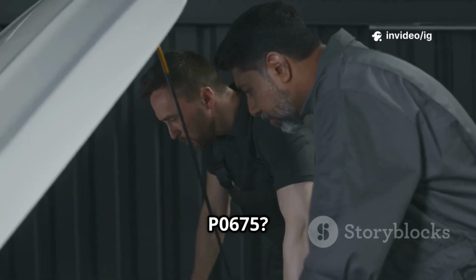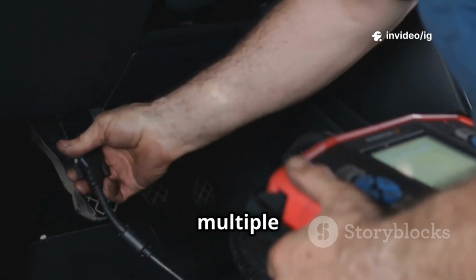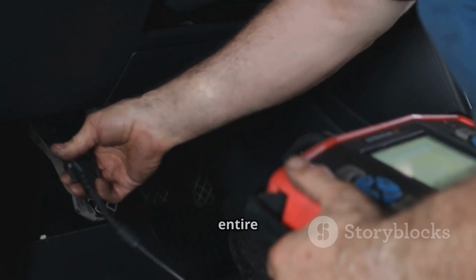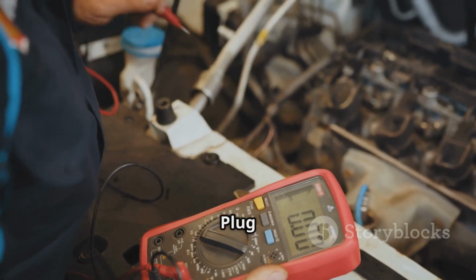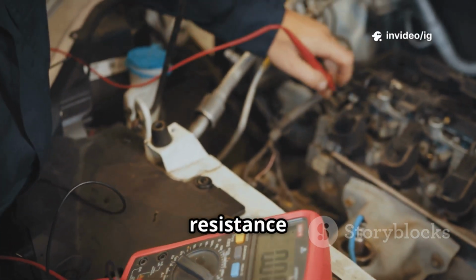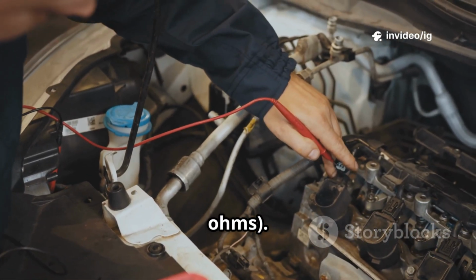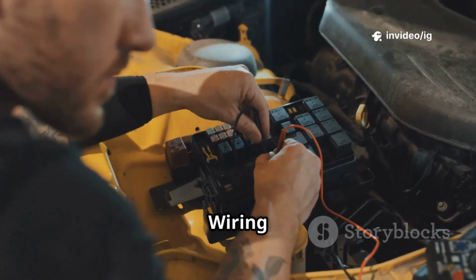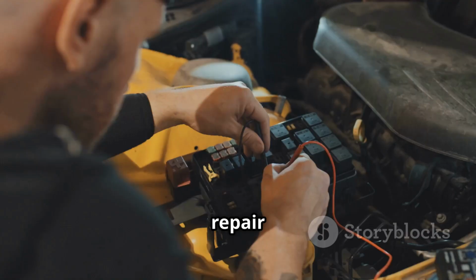How to fix P0675. Step 1. Scan for additional codes. If multiple glow plug codes appear, check the entire glow plug system. Step 2. Test the Cylinder 5 glow plug. Use a multimeter to check resistance. Should be around 0.6 to 2.0 ohms. Step 3. Inspect wiring and connectors. Look for loose, corroded, or broken wires and repair if needed.